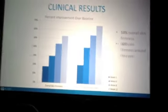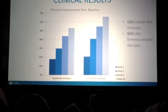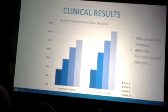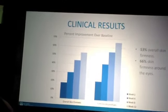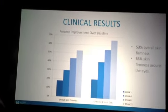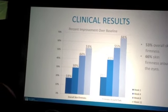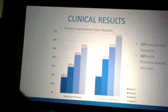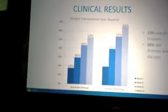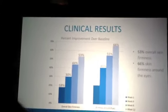Again, we had a group of subjects. They were recruited in a third-party study, 30 subjects that particularly were chosen because of the loss of firmness in their skin during aging. And this is 12-week data, and you can see the results. What's nice about these bars is that there is continuous improvement in firmness over the 12 weeks that the subjects use the products, right? So that's one of the things that strike me.